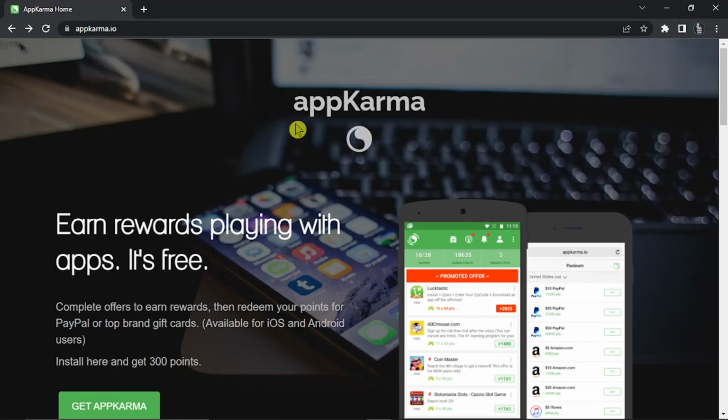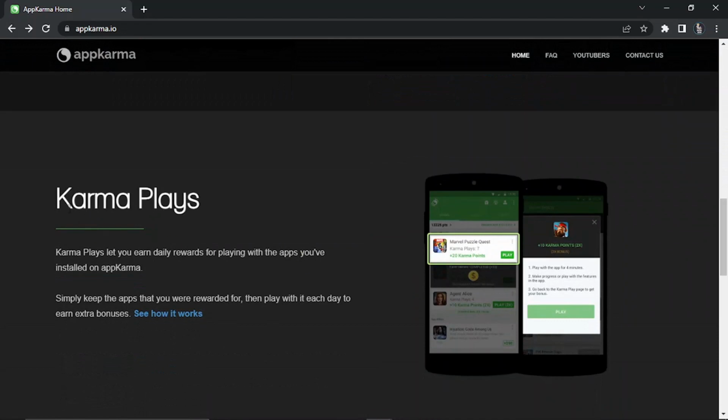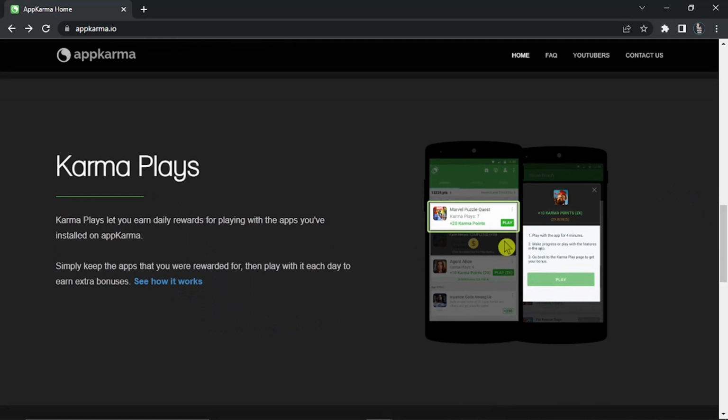After completing the form, you will now be a member of AppKarma, and you will receive offers to download apps and mobile games, and each offer will also tell you the reward you will receive for completing it. This is actually the main way to earn money with this app, so if you do enjoy playing games and like the idea of being paid money to play games, then AppKarma is definitely for you.